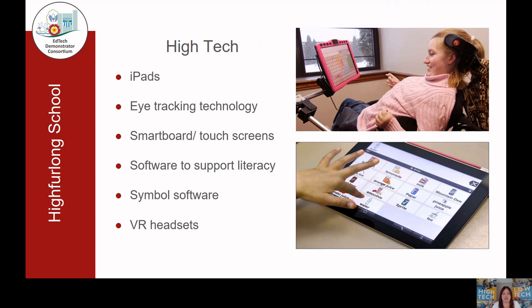Then we come into high-tech technology. So that is your iPads, your eye tracking, smart boards and touch screens. It could be specific software to support literacy. I'm thinking something like Clicker or SimWriter, your symbol software, as we mentioned, which is being used on the iPad on the bottom picture, and your VR headset. So that's really quite high tech, lots of training. You're not just going to be able to pick it up and go. You're going to have to support your students by supporting the staff to really understand it before you roll it out to your students.